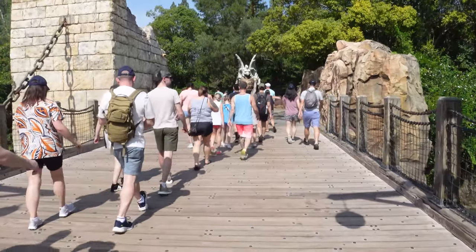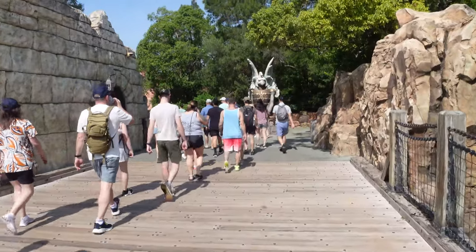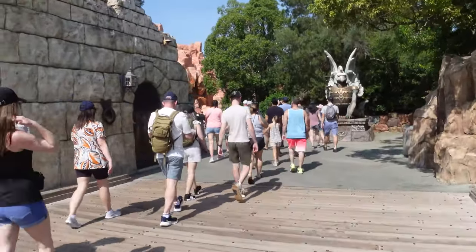All right, straight to the Lost Continent. And I'm not playing around. Usually I stop to look at the lagoon. It's my favorite thing to look at in Islands of Adventure. But we're just going. We've got to go straight to Poseidon's Fury and get in before it breaks down.